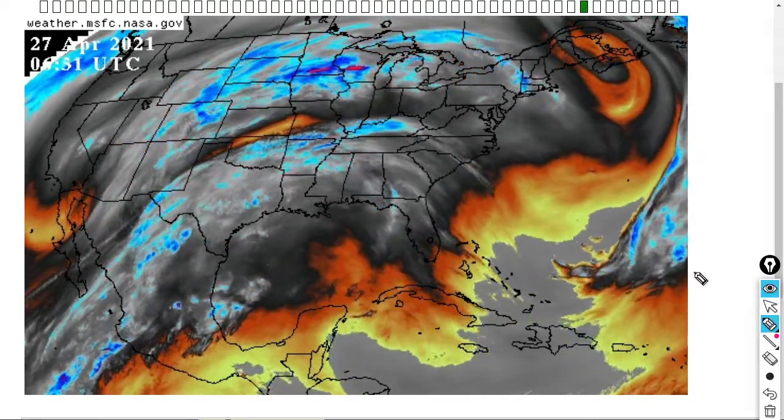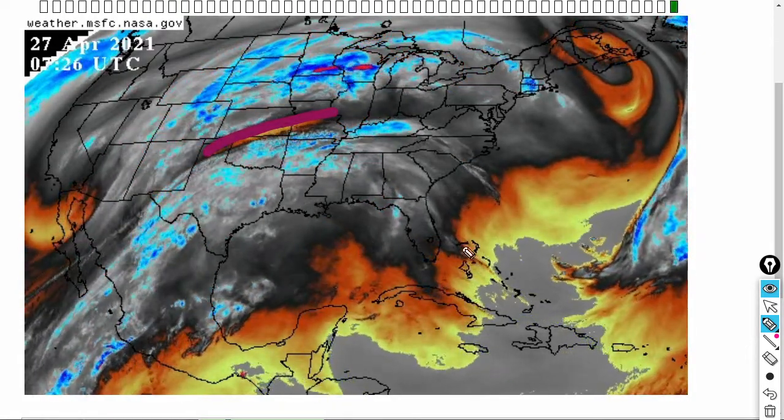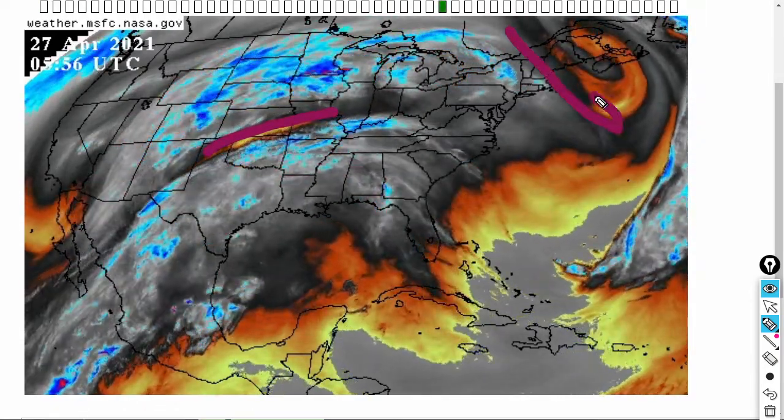And there is a delineation line right here between warmer and colder air. Although most of the U.S. is experiencing fairly warm air right now, as the jet stream is coming down like this.